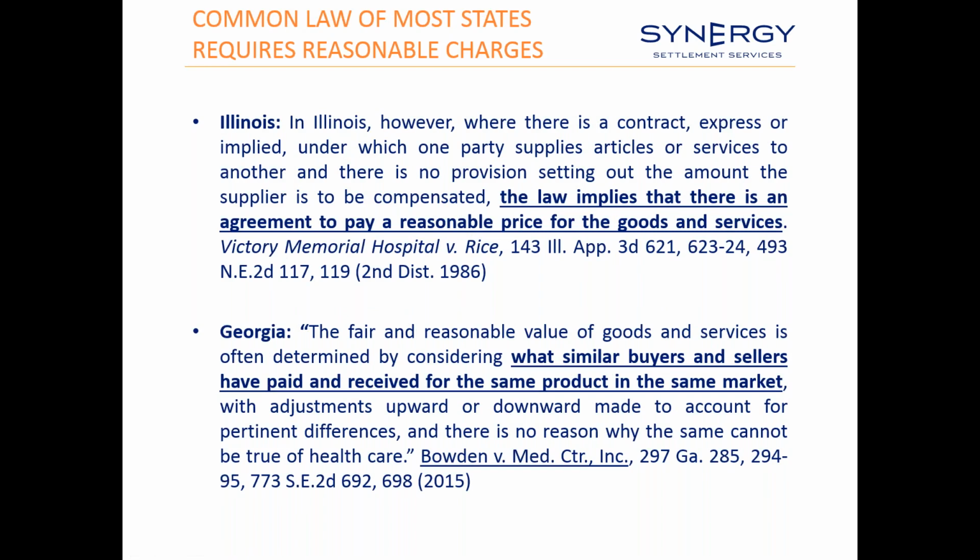Illinois has similar law and states that the law implies that there is an agreement to pay a reasonable price for goods and services. Again, this is dealing with a situation where a patient has been treated but did not agree to a price in advance. Most of the common law in the states that deal with this issue predicate this argument on an open price term contract or the equitable concept of quantum meruit or something of that nature, which says that if you've received something of value, you ought to pay whatever that service is worth.